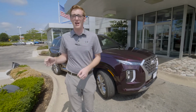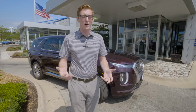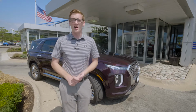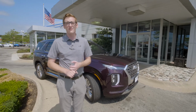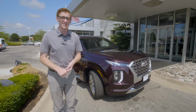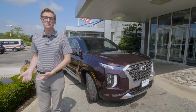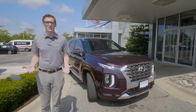From flexible test drive all the way to transparent pricing, Hyundai's going to give you the easiest shopping process you possibly can. From a 10-year, 100,000-mile powertrain warranty, 5 years, 60,000-mile bumper-to-bumper, 5 years unlimited roadside assistance, keeping you and your family safe on the road and on the trips. And there's just so many things that really go into Hyundai.